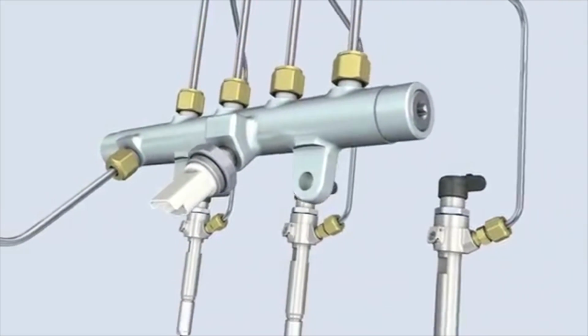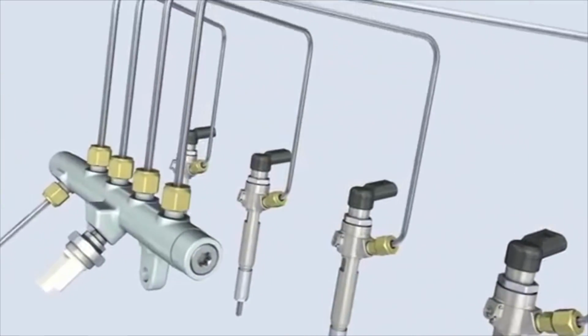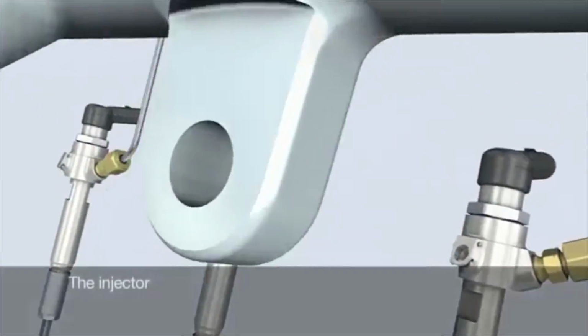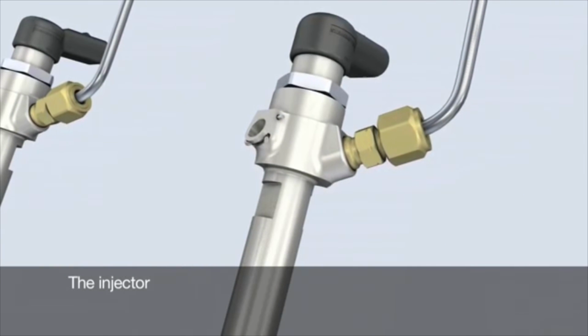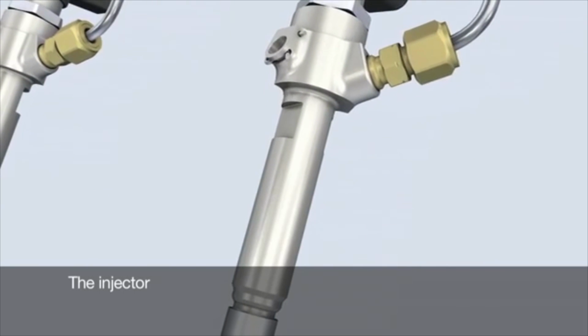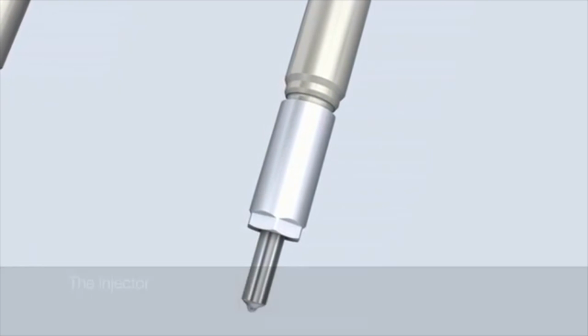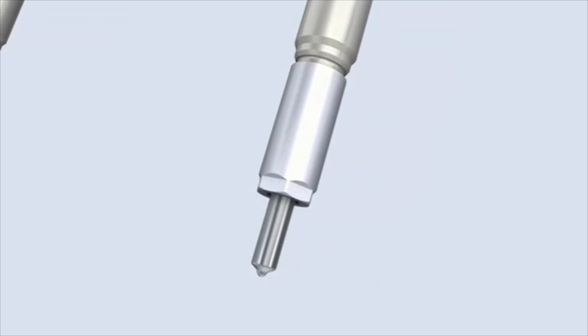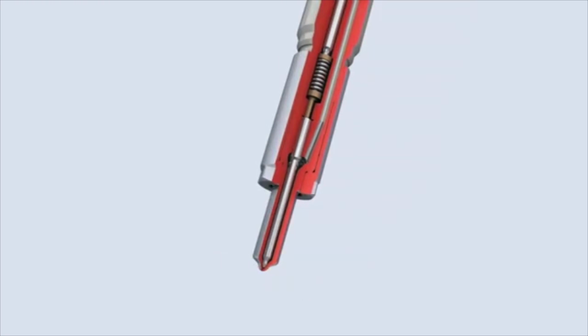The piezo actuator in the injector receives its signals according to the performance characteristics that are stored in the engine control unit. The high fuel pressure then applies in the control chamber and in the high-pressure chamber of the nozzle. Via the piezo actuator, the pressure is shifted. The nozzle needle moves upward and the fuel reaches the injection chamber through the 6 injection holes.